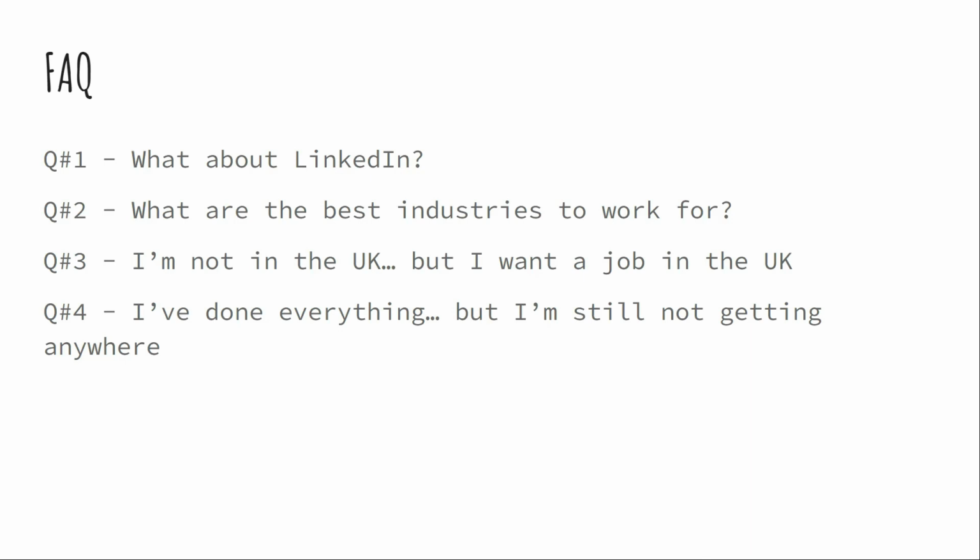If I've done everything, but I'm still not getting anywhere, then get some professional help. Get someone to see something that you're not seeing. I think that's a really relevant point to make. Sometimes you can have done everything and still not be getting anywhere. So maybe you need somebody to give you a different opinion, a different point of view, right?